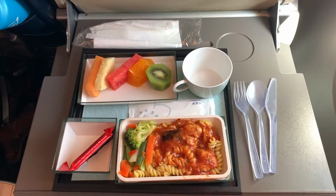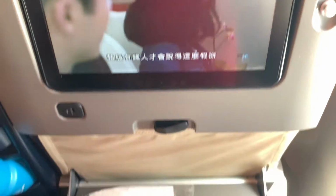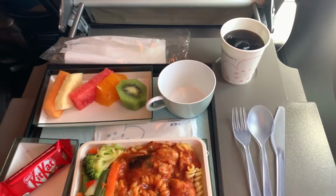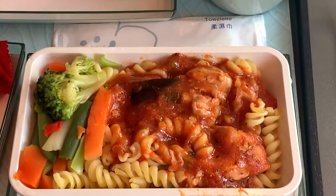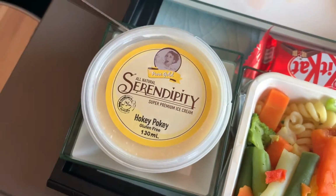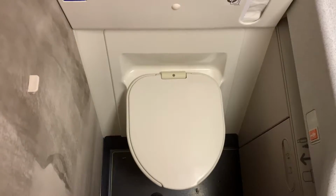For a start, there was only one choice, and I believe this was the same offering available to economy class passengers. Alcoholic drinks were available on request, but not available on the initial service offering for beverages, so I opted for a Coke. The chicken pasta dish was bland and tasteless. Sorry, China Airlines. Luckily, this hokey pokey ice cream made up for it and put a smile on my dial. My gin and tonic arrived about 10 minutes after I finished eating, which I guess is better late than never.